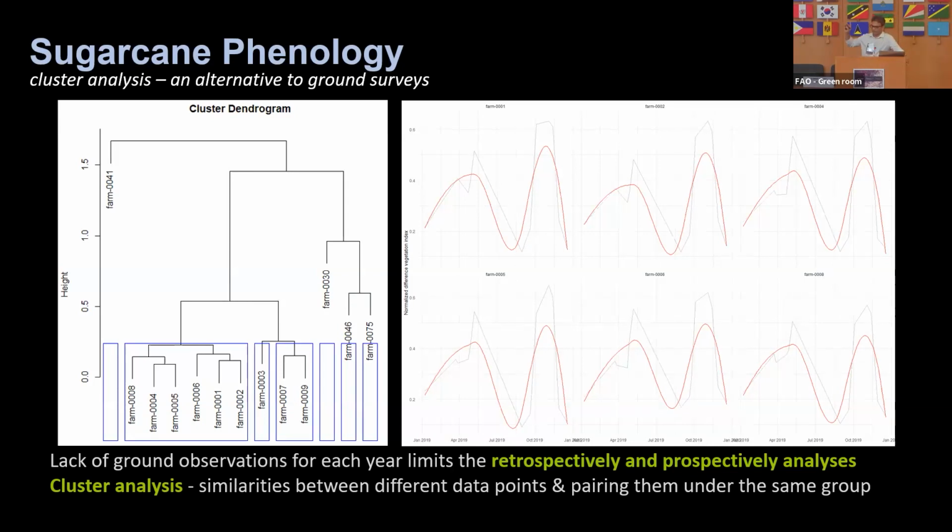If you see the figure on the right, you will see that it is matching with the second box from the left. So this helped us to use actual ground observation to go back in time and identify some farms that are actual sugarcane crop using their phenology. Because sugarcane phenology is totally different from any other seasonal crop, which is like 3 months or a maximum of 5 months long.